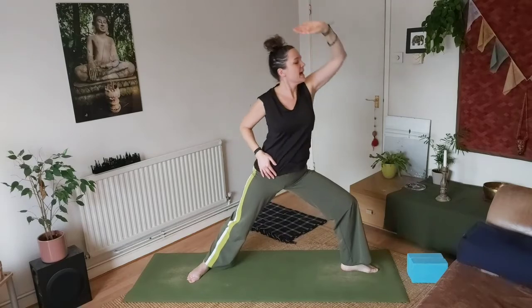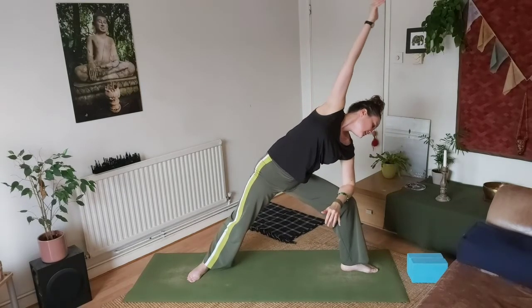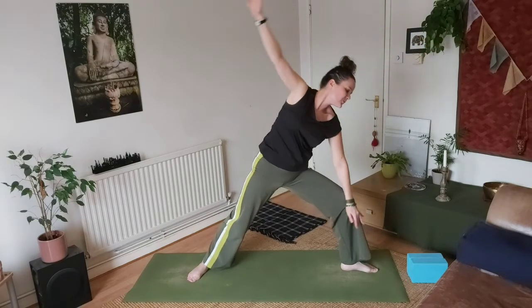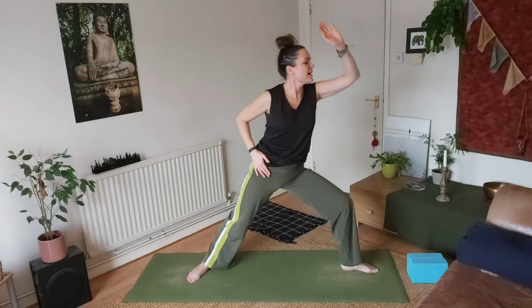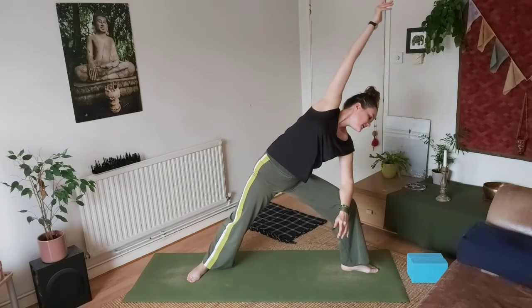And then coming down. Elbow on knee. Side stretch. On the next breath, we're coming up. Turn the palm over, keep the legs strong. And then we're coming down, elbow on knee again. Side stretch on the right. One more time.